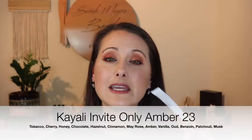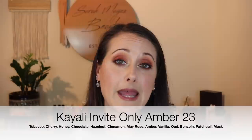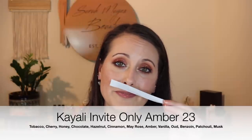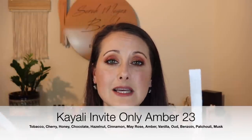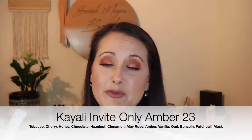So the Kayali smells like apple pie, like an apple pie amber. But the Kayali has a softness to it. I will tell you, the Kayali lasts way longer too. It performs so much better than Ombre Narguilé. I think the thing that is the most different between the two is the Kayali has a little bit of cherry in it, and you can detect that cherry. I don't get any kind of cherry with the Hermès.